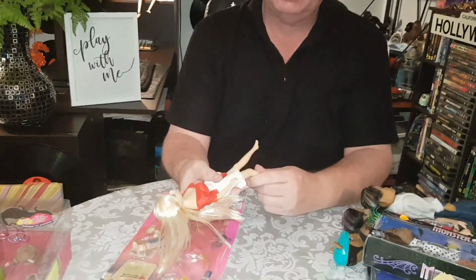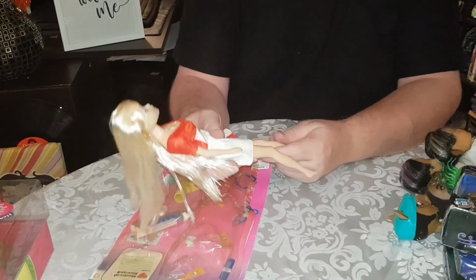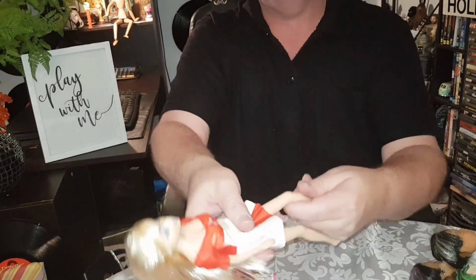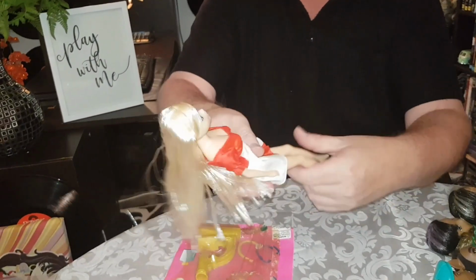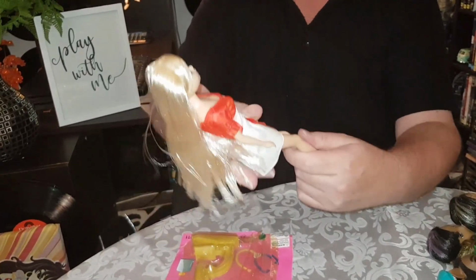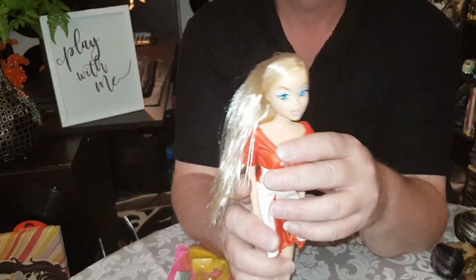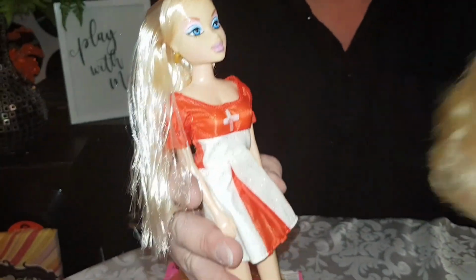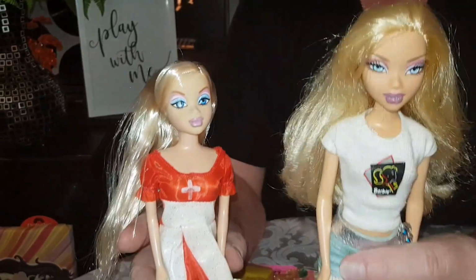Yeah, she's cheaper, and her legs kind of bend. You see that? It's not a full bend, but I'm really surprised that she's got that mechanism, like a Barbie. But I think Barbie would go snap, snap a little bit more. That's her face. Now I've got one to compare. That's an original.